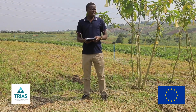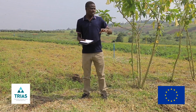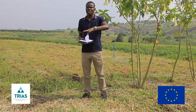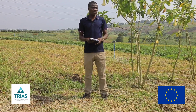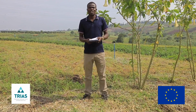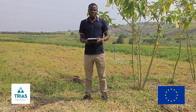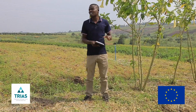So you can make sure that you improve this site. In case there are simple pests like termites, you can destroy their nests, and then you continue establishing the site. But if the site has so many bee pests, then it should be avoided. Those are the points that we can consider in selecting an apiary site.